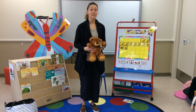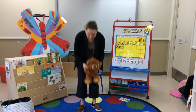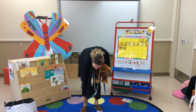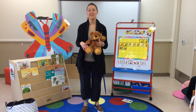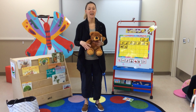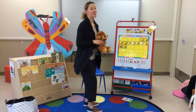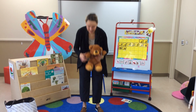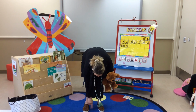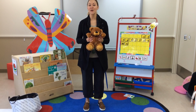Teddy bear, teddy bear, turn around. Teddy bear, touch the ground. Teddy bear, show your shoes. Teddy bear, that will do. Should we try it one more time? Teddy bear, turn around. Teddy bear, touch the ground. Teddy bear, show your shoes. Teddy bear, that will do.